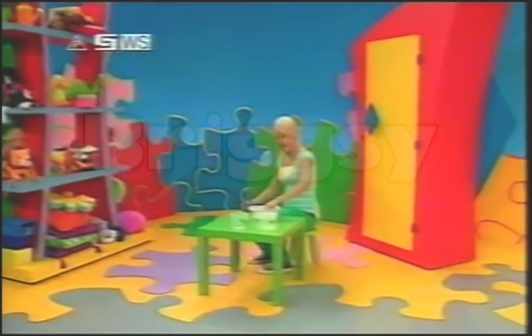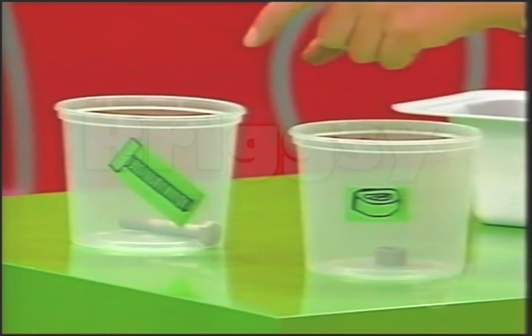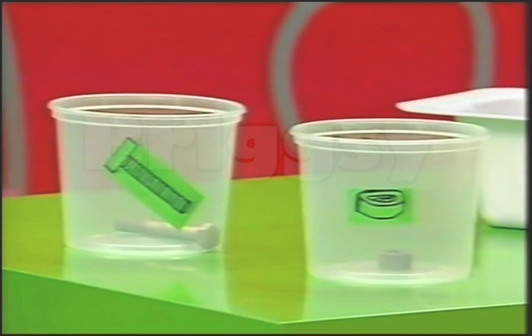Oh, hello, I'm Kel. I've just been sorting these nuts and bolts into these two containers here. See, this one's labelled with the bolt, so I'm putting all the bolts in this container. And over here, this one is labelled with a nut, so I'm putting all the nuts in that one.